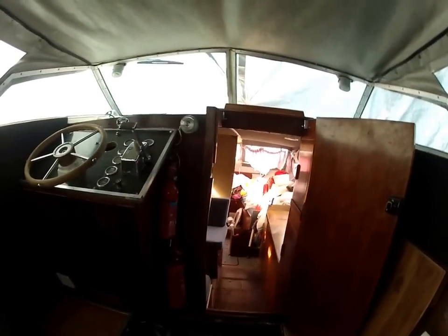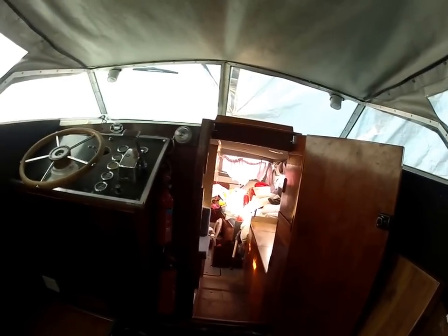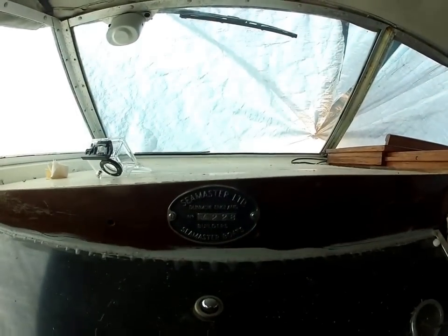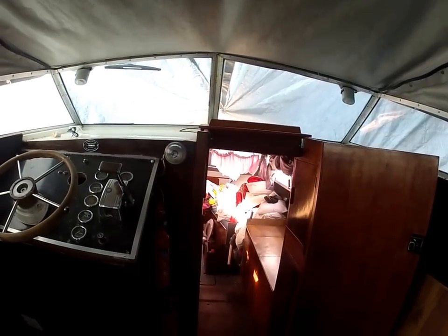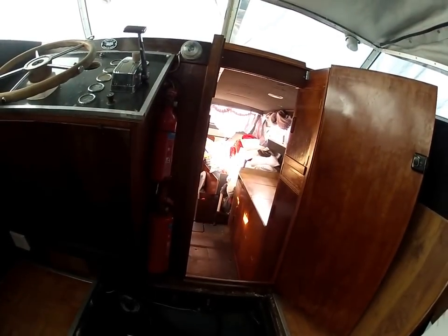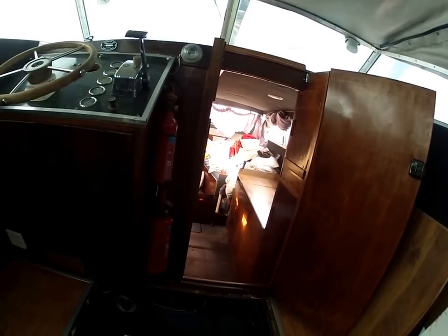Right, here today for sale is a Seamaster 813, 1970. Right, let's have a look. There's the builder's information there. This is a project boat, currently running. It all runs. It's had lots of money. There's about 25 grand of receipts for this boat. By the way, it's been well looked after.